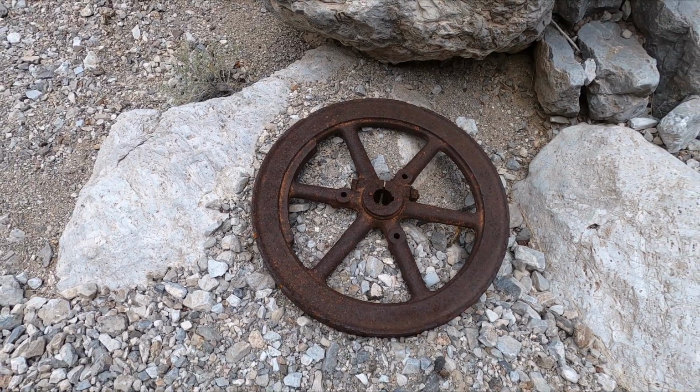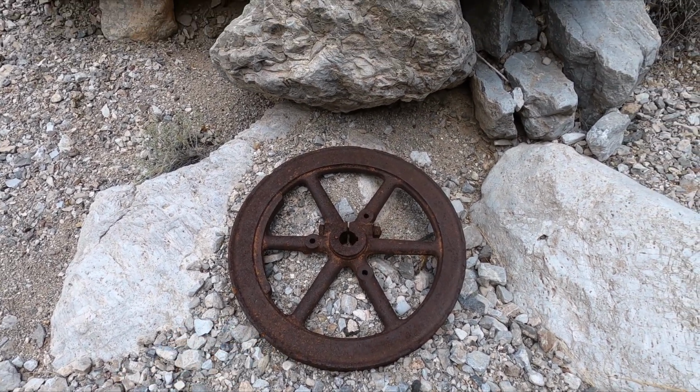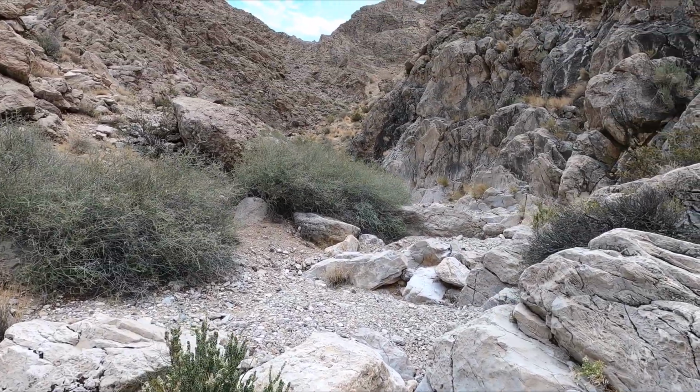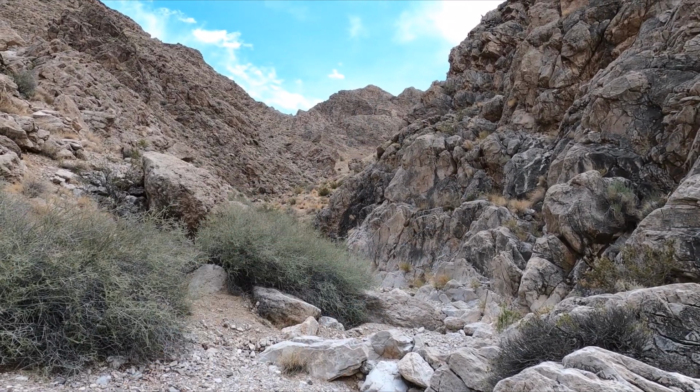My only guess as to why it's in the wash is somebody tried to haul it out, but it was probably too heavy for them. And it looks like I can even see the tailings pile spilling off the side of that mountain right there.